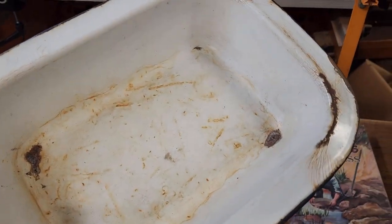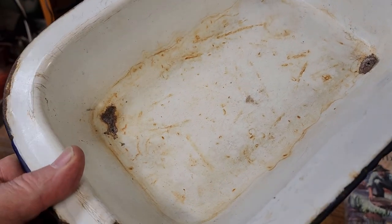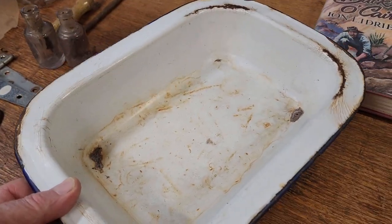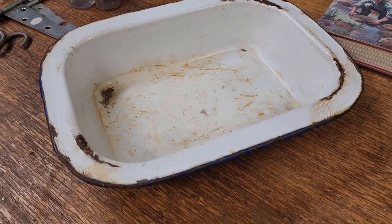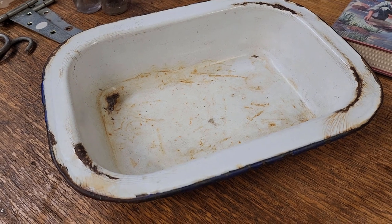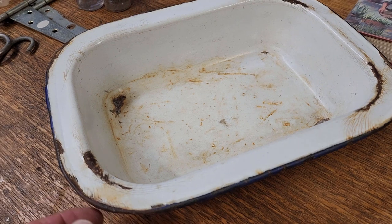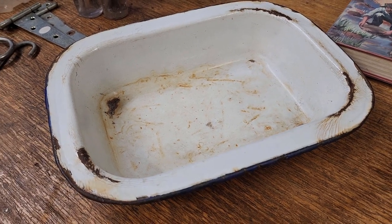This one's pretty rough, as you can see. The enamel's obviously chipped and crazed. It has rusted and it's stained. But even so, I'm still going to put $5 on it in the shop because it's a nice early piece of enamelware. Someone will use it for something. It'd make maybe a nice dog's dish, or I know my mum used some enamelware in the chook pens. But even in the kitchen, it might make a nice rustic-looking fruit bowl.